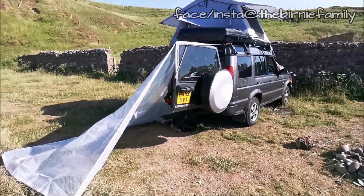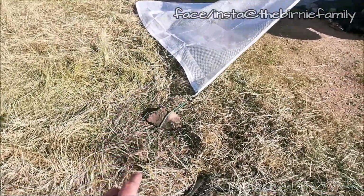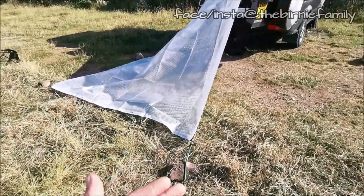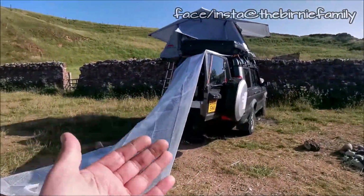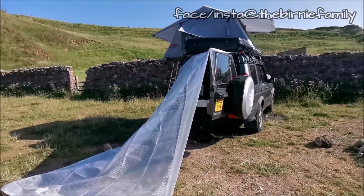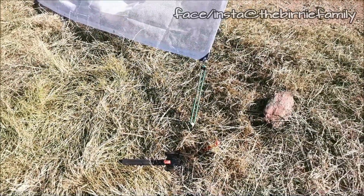Right, so this is where we're at so far, guys, as you can see. Now I'm trying to use these rocks with these bungees, but you know something, guys, I'm going to switch to the tent pegs actually. The reason I'm using bungees is when it gets really windy you've got a lot of flex, like a suspension sort of thing, and it'll really help it in the wind. This is the first time I've tried this, so we'll just have to wait and see how we go.